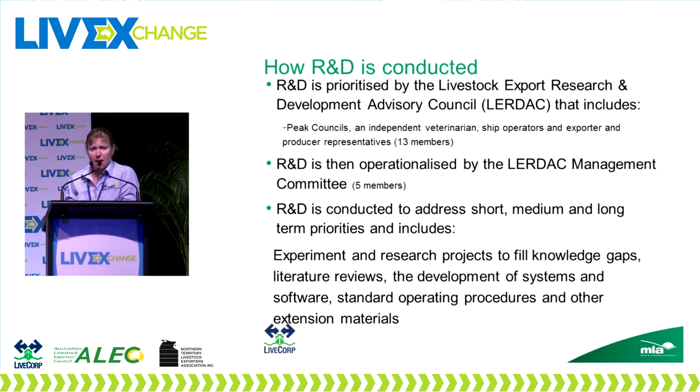We also have other ALEC representatives of exporters, so they generally do sheep and cattle. And then we have Peak Industry Council representatives, so we have one from Sheep Meat Council and also Cattle Council.